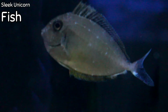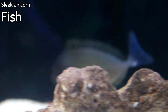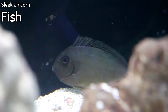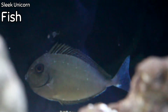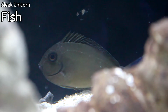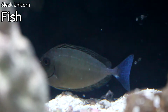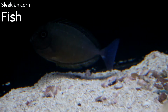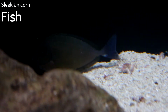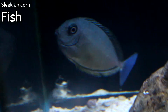So this is one of the first times, or the first time ever, that we've had this fish in the store. It's Naso hexacanthus, also known as the sleek unicorn fish. Some people also know them as the blue-tailed Naso. These guys are stunning. They have a beautiful grayish silver body and an electric cobalt blue tail that you can see right now. Like I said, this is the first time we've ever had this fish here in the store. These guys are omnivores, and eat meaty foods, but also seaweed. If you want a fish that Fishy Business has never ever had in its store before, now is the time to come get this sleek unicorn fish.